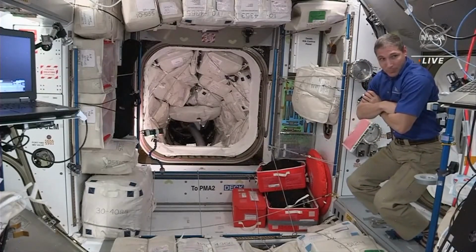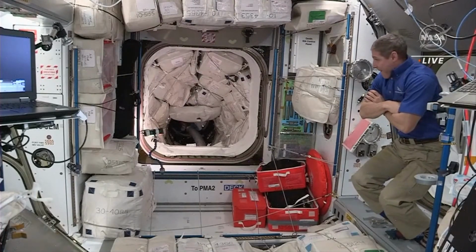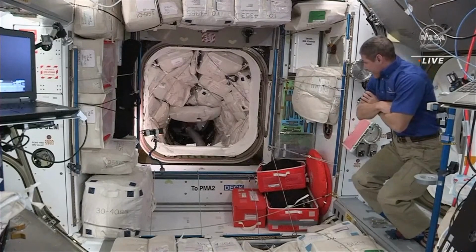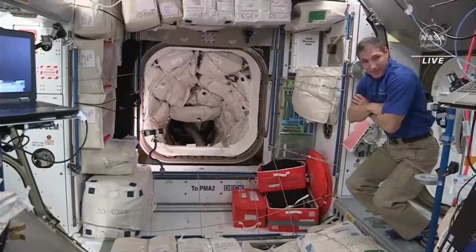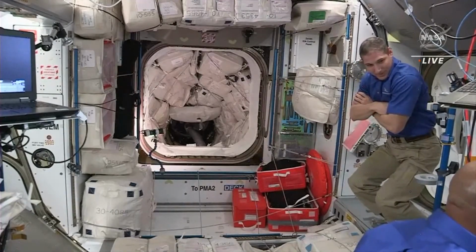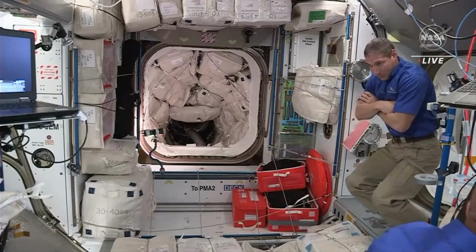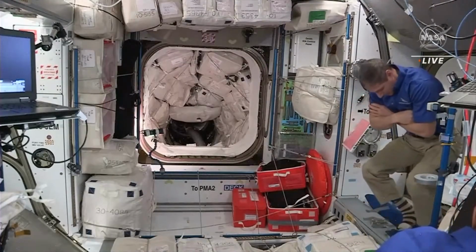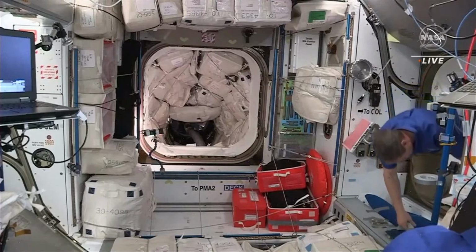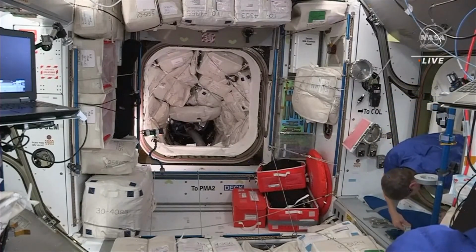So as a reminder, even though the Dragon hatch is open, it still may be a couple of minutes until the Dragon Endeavour astronauts actually ingress or enter into the International Space Station to be welcomed by all of the Expedition 65 crew members currently aboard, who are eagerly awaiting them to come on board their new home, the International Space Station, for the next 6 months. It's a couple of procedures.